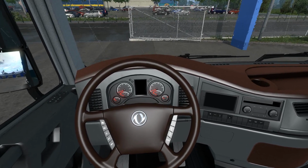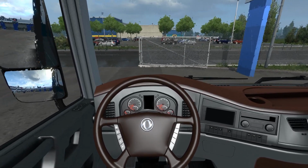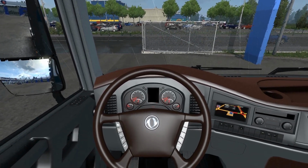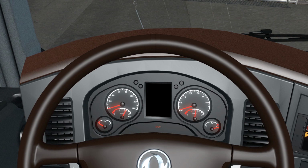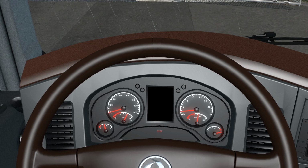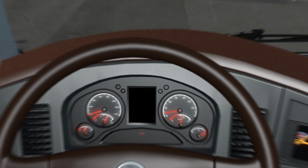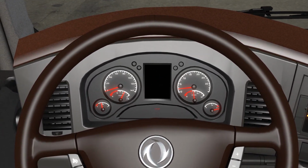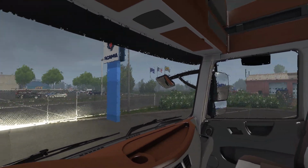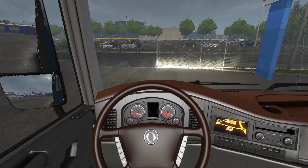I think I'll just keep it in manual because we're using a 12-speed, aren't we? And the auto version of that is pretty terrible. But if we turn this thing on, we've got like a weird line there along the screen. A few weird beeps, but we have got that sat-nav there. And the game just crashed on me when I tried to change that display in the middle, so I won't be clicking that again. But otherwise in here, the textures look okay, but the lighting on them is a bit poor.